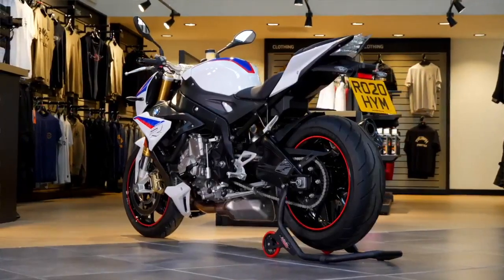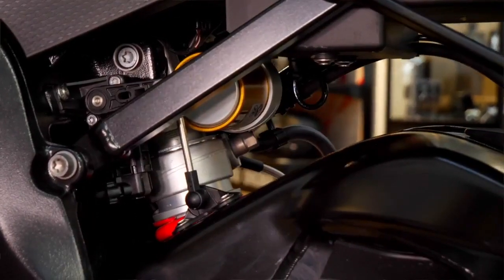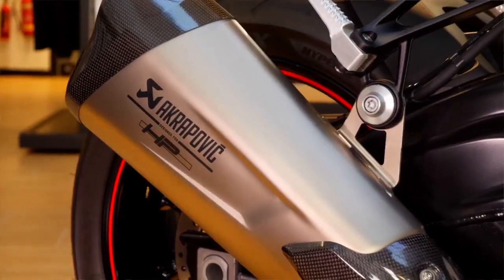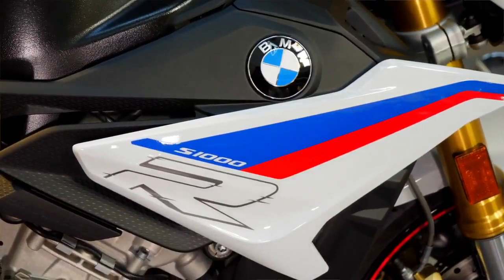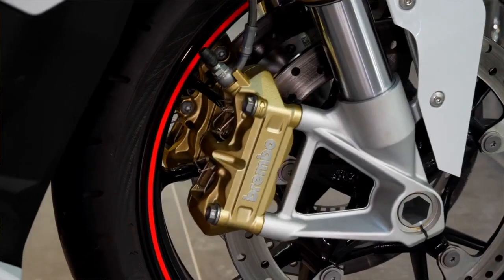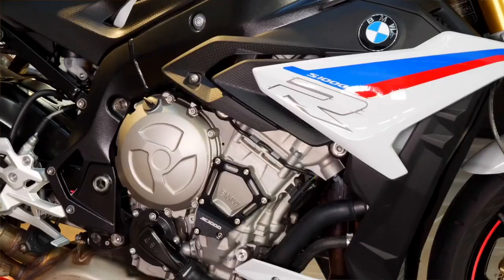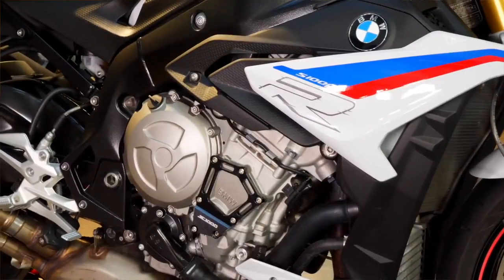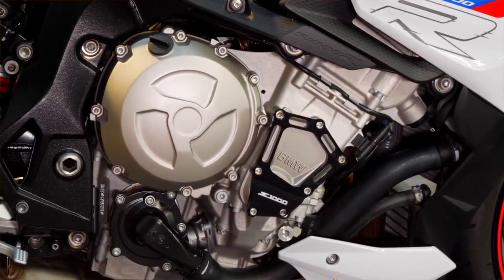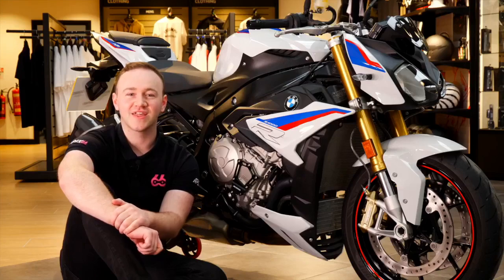The bike uses semi-active suspension front and rear. It's fully adjustable for compression, rebound, and preload. Like all modern BMWs, it's got an IMU, which means it's got cornering optimized ABS and traction control, all from the best in the business, Brembo and Bosch. The S1000R Sport shares its engine with its race-derived brother. It's a 999cc inline four, which produces 163 horsepower, 114 newton metres of torque, and that means it's good for 161 miles an hour. That'll do, pig, that'll do.